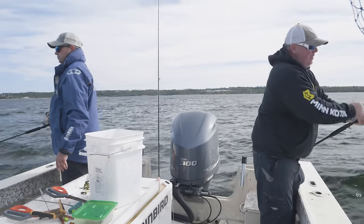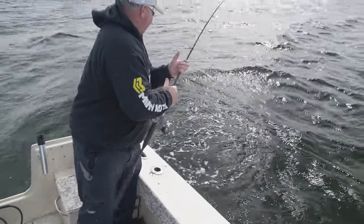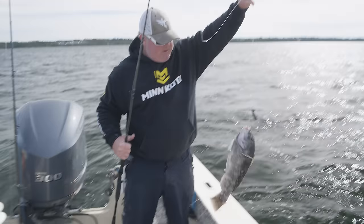So I can't tell on a big fish anymore because I socked my drag down. Usually an indication of a big fish is when he takes drag, but I'm done giving these fish. We're socked down, locked and loaded. We are locked.